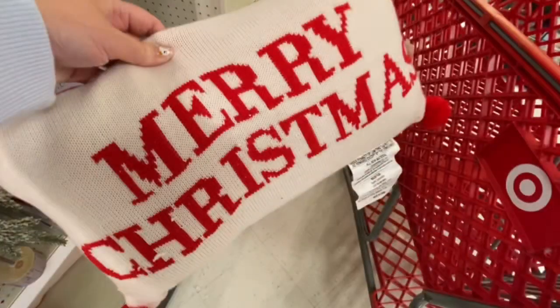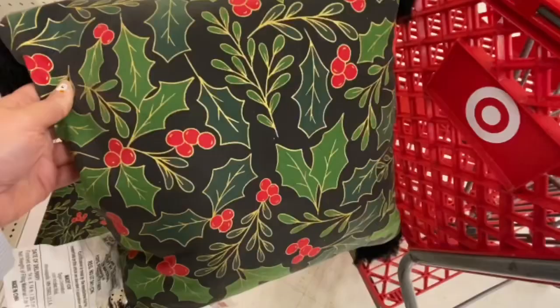They have these pillows that are super cute, like little throw pillows. This one says Merry Christmas. And then they have this holly one that has holly berries. This one looks really bougie and elegant. I like the gold trim on the leaves.